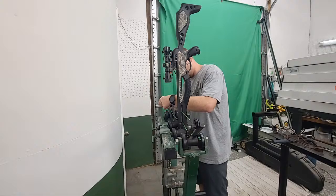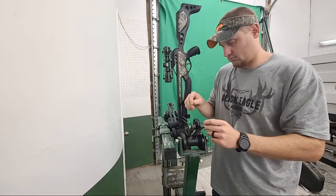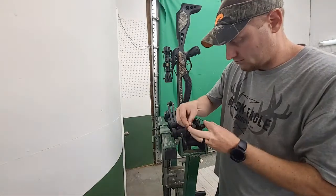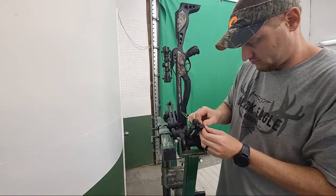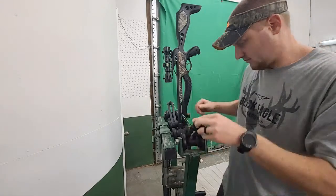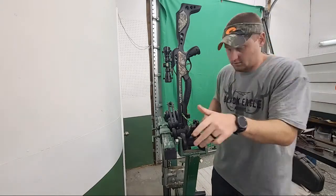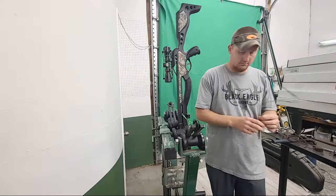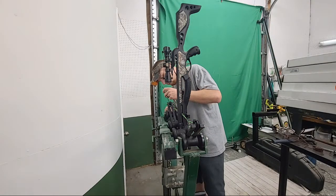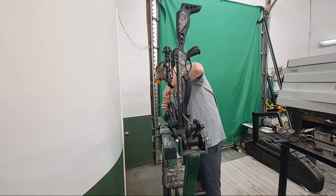I remember when it was simple, these presses were the way to go. I like these presses because you can get to the cams a lot better. But then around 2006, 2007, somewhere in there, they started making all these parallel limb setups. You had to go to the fingers. And then the X-Press came out. The X-Press is good.